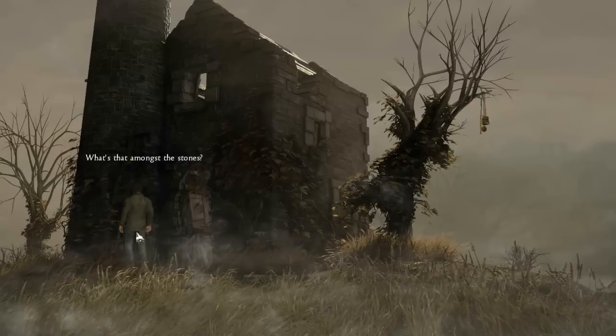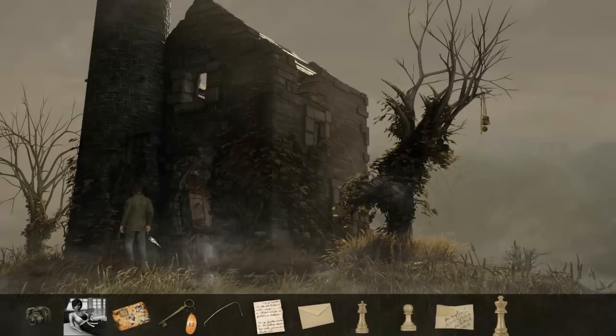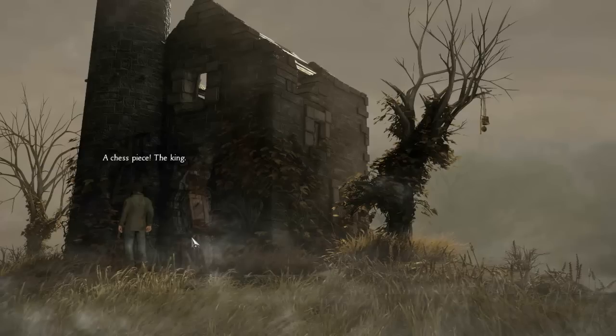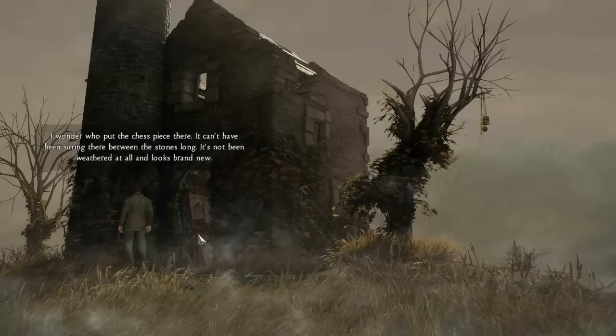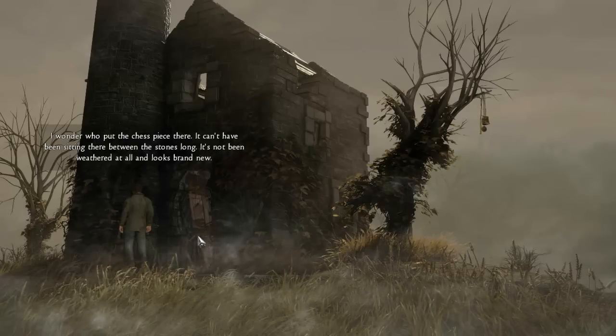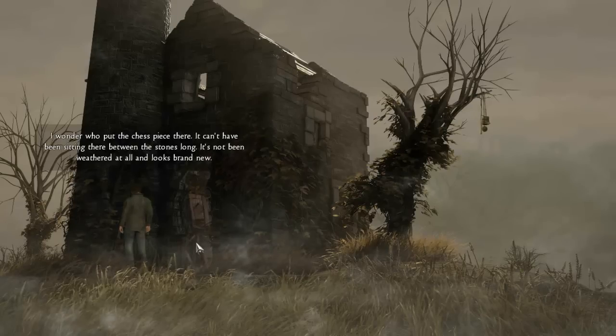What's that amongst the stones? A chess piece. The king. I wonder who put the chess piece there. It can't have been sitting there between the stones long. It's not been weathered at all and looks brand new.